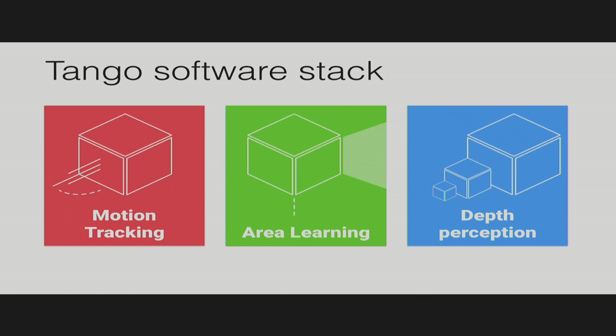This allows the device to observe and learn visual features in such a way that when the device is introduced in a space that it has visited before, it can relocalize itself. This allows for relocalization of multiple devices inside the same space. And it also allows for much more accurate motion tracking, because we can correct for any incremental drift that has occurred while we estimate the device's trajectory.